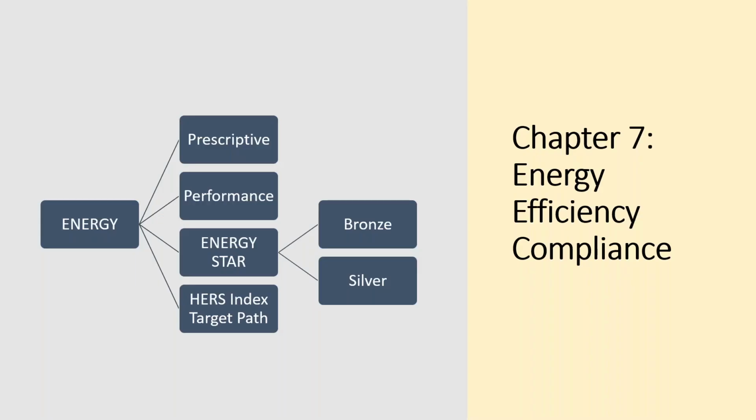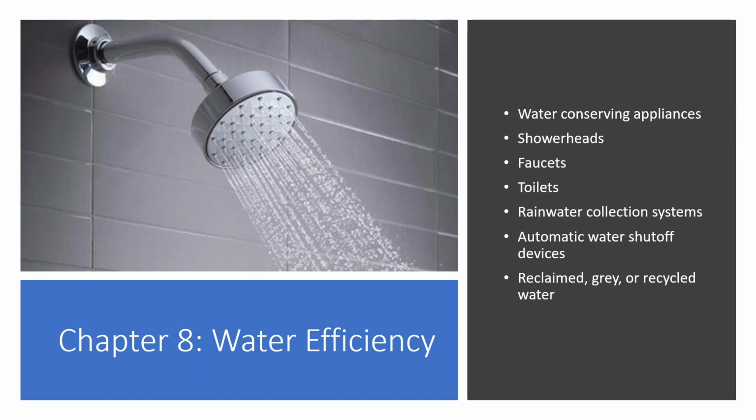Are your handles levers for your sinks and your faucets and so forth? Chapter 7 addresses the energy efficiency compliance, and with that you have 4 options: your prescriptive, your performance, Energy Star, and HERS index path, which is very similar to the ERI path. And then one that is true to my heart, which is Chapter 8, your water efficiency. It not only talks about the fixtures and their flow rates, such as your shower heads, your faucets, toilets, and what have you. It goes beyond that.